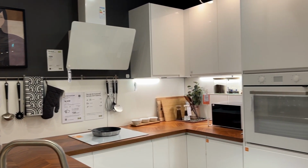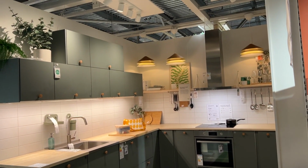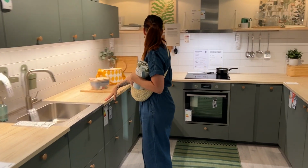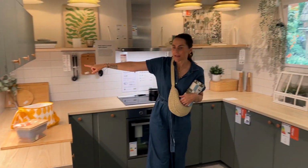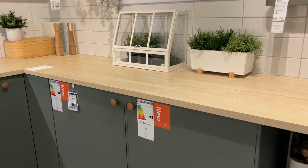In terms of kitchen, this is our favourite kitchen at IKEA. It has been for ages, and in the future we would definitely have something like this in our house. Love the way the tiles are done as well. The way that they're hung sort of long ways, really like them. And yeah, just the finish of it generally.